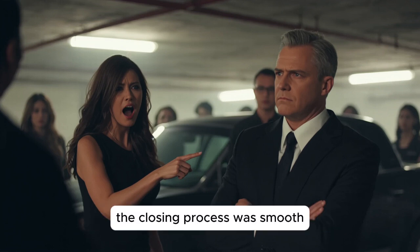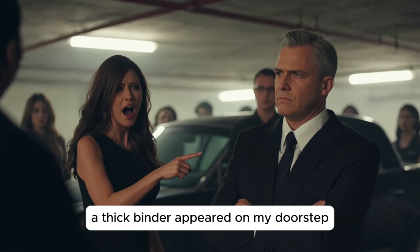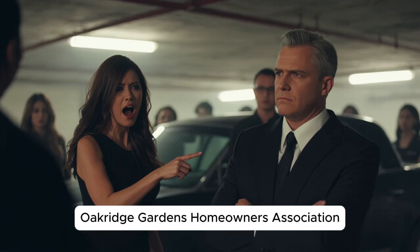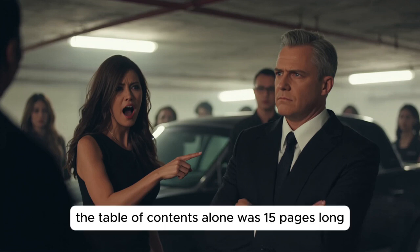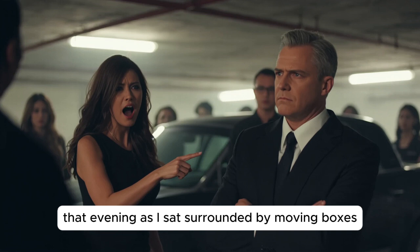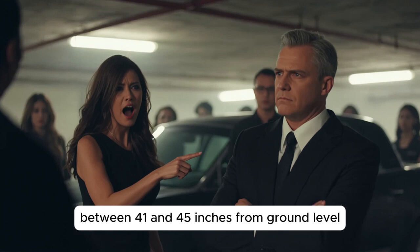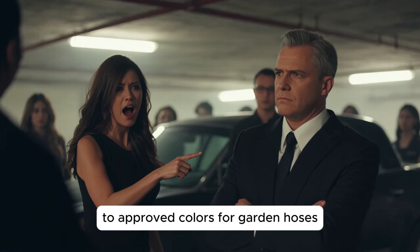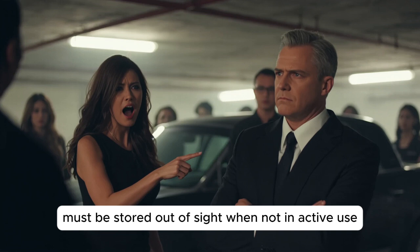The closing process was smooth, almost suspiciously so. The day after I got my keys, a thick binder appeared on my doorstep. Oak Ridge Gardens Homeowners Association, Community Guidelines and Regulations. The table of contents alone was 15 pages long. That evening, as I sat surrounded by moving boxes, I attempted to wade through it. There were sections on everything from acceptable mailbox heights, between 41 and 45 inches from ground level, to approved colors for garden hoses: forest green or brown only, must be stored out of sight when not in active use.